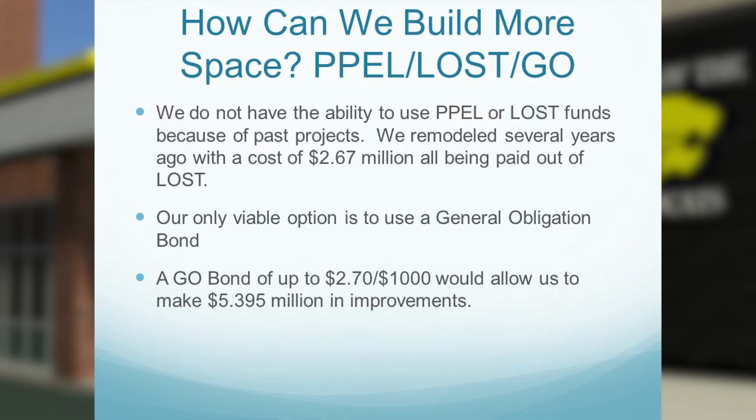So how can we build more space? Well, the last project was funded solely on local option sales tax money. The 1 cent paid for the last project. We no longer have the ability to use 1 cent money because we've borrowed against it through 2029.